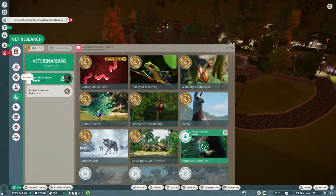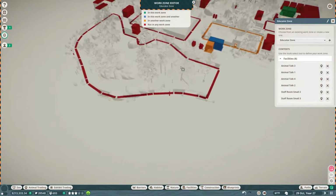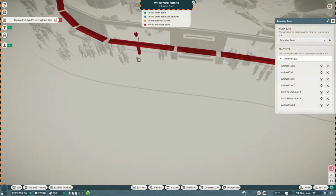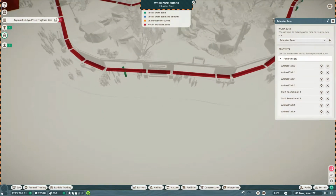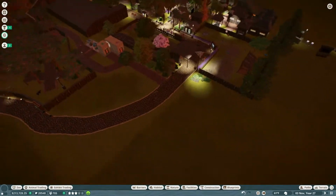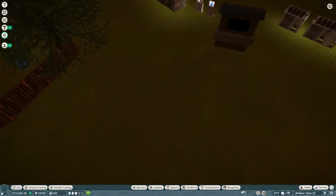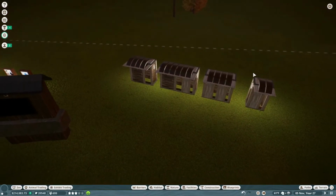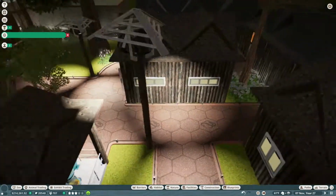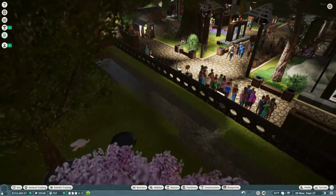I'm still concentrating. I'm going to get this. Okay, educator zone. Edit work zone. Okay. Here and here. Okay. Now I don't have a lot of work zones here, so you know I'm basically relying on loose roaming zookeepers.